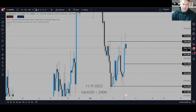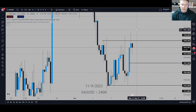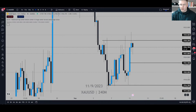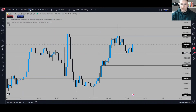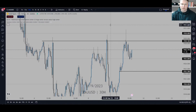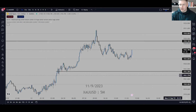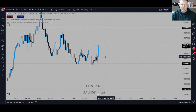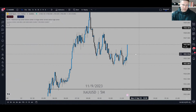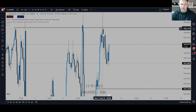So we've got two bullish 4 hours coming into this session. Now we can also see some reactions off 1930 here. So we'll see as price comes back into 1930. And this is why I said I was interested in the buys off 25, because what I can see here is we've had rejections of 1930.